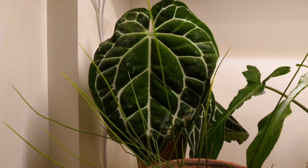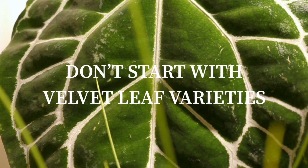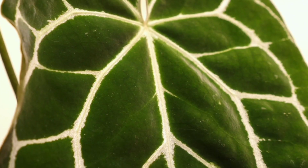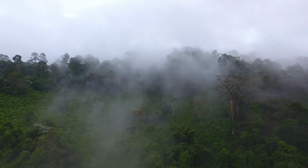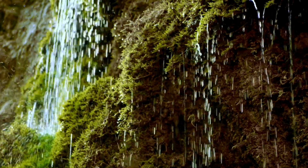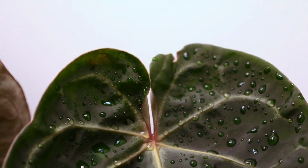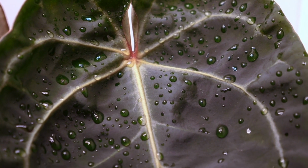I also recommend not starting out with velvet-leafed varieties. Yes, I know they're very pretty and very popular, but velvet leaves overall are less tolerant of our drier household conditions. This is because they grow in the South American rainforests, where perpetual wetness increases the chances of fungal outbreaks and diseases.